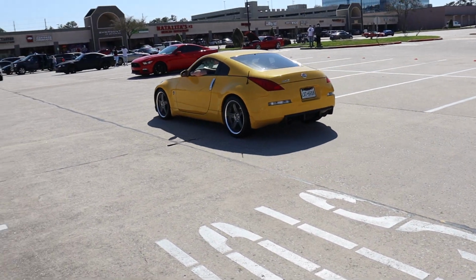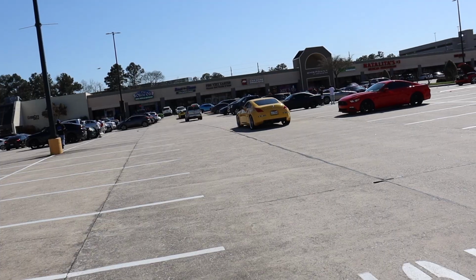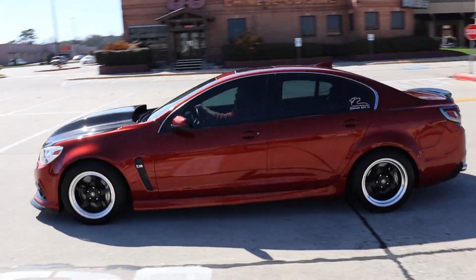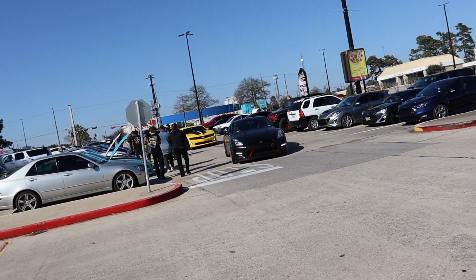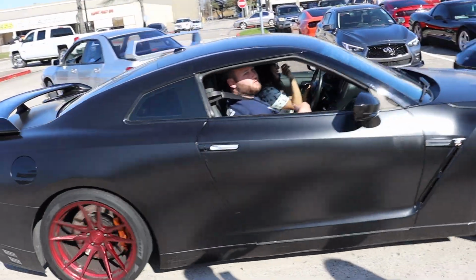Can always appreciate a Nissan 350Z, and man, those are upgraded brakes, maybe? I don't know if that was a trim package or what. Have a clean SS rolling in, swapped out with the Holden badges. Hey, it's Cars Across Texas pulling in. What's driving up today? Yeah. My chauffeur.